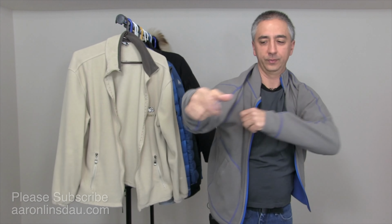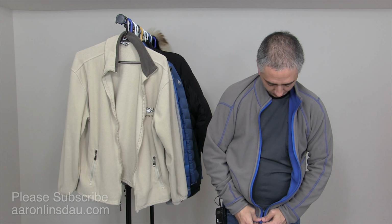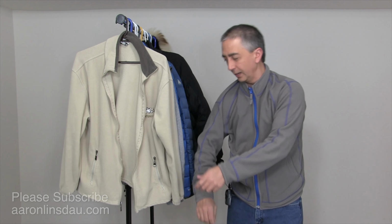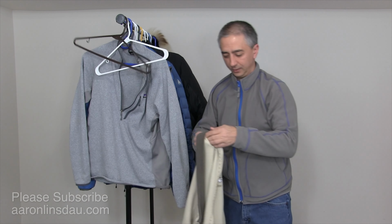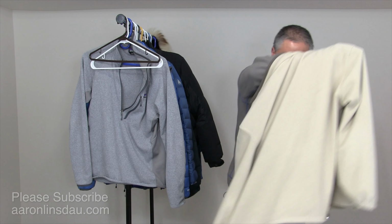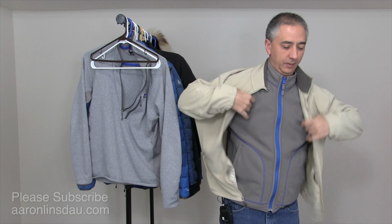tighter fitting Japanese polar fleece on here. And the reason I would put this one on in the inner layer is I don't need water repellency, and I could care less about that. And then I would put my second fleece jacket on here as my other layer, and I would get this all zipped up, as you can see.